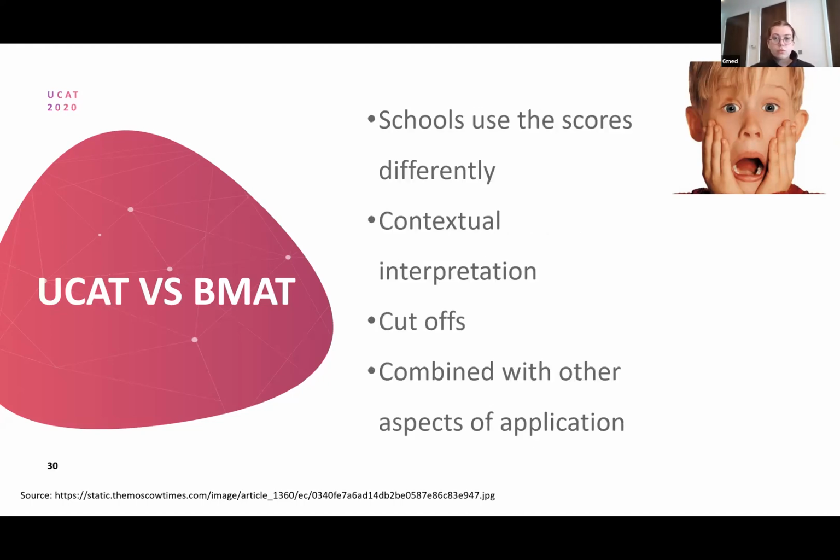The way schools will look at the UCAT and BMAT will vary massively, and you can find this on their websites, and there's loads of other websites which also talk about this, so I'm not going to tell you what each school does itself. But the three different approaches they will use for UCAT and BMAT is either a cut-off method, where they say everyone who got below 600 or whatever, I've just plucked that number out of the air, but let's say everyone who's under 600, automatically reject them, for example.